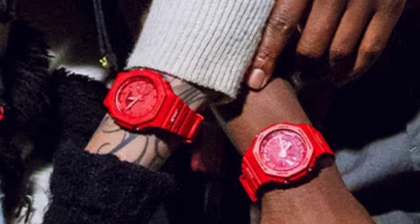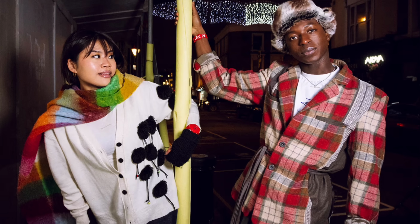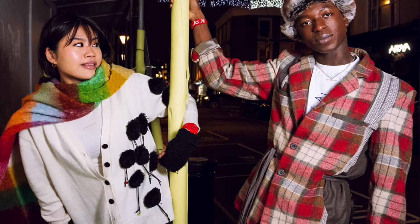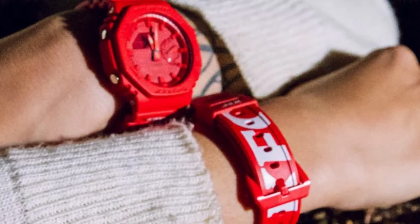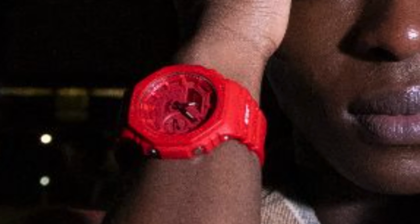Of course it was. This actually kicked off on December 14th, with one watch releasing daily at 11:11 AM GMT via KFC's online store, and this ran all the way up to Christmas Eve. Now I don't know how many people were calling out for this collab, but naturally, when G-Shocks release and are so scarce, demand increases significantly, and I suppose suddenly enters that bracket of a collector's item.